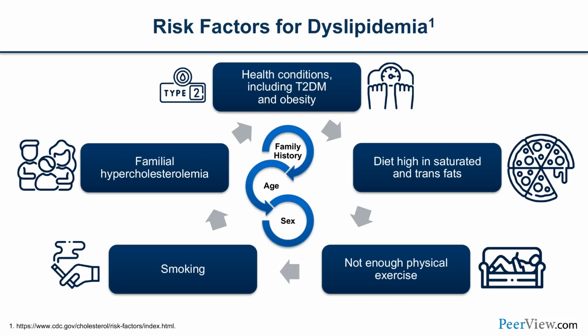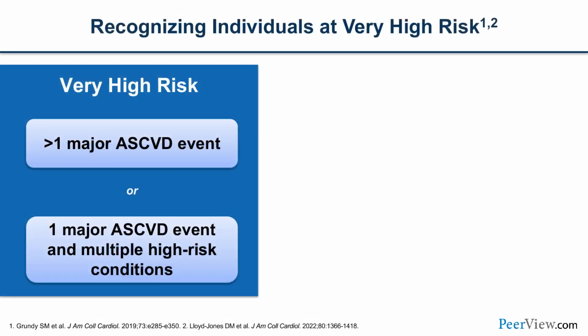Being sedentary can cause all lipid parameters to be off. Smoking can reduce the HDL cholesterol level. And all of these factors interact then with family history, the age of the patient, and sex of the patient to modulate both the dyslipidemia that may occur as well as the ensuing cardiovascular risk. So how do we recognize individuals at very high risk?